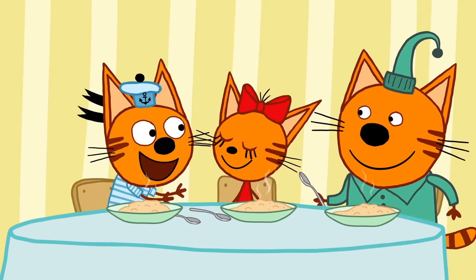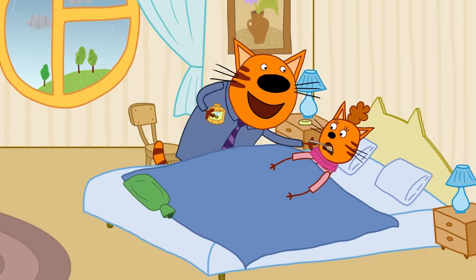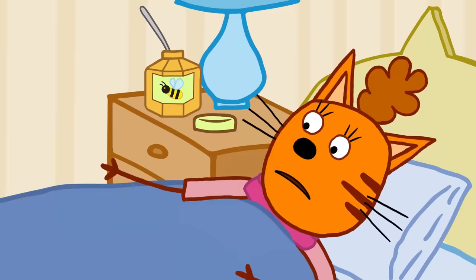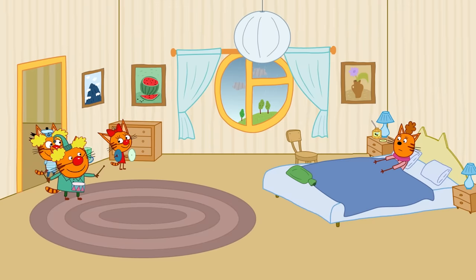Mommy will laugh so much, she'll get better right away. Hot water bottle to keep your toes warm. Here, have some lovely honey with lemon. Thank you, my darling. The kitty cats will now perform the funniest show that you've ever seen. We added laughter medicine.